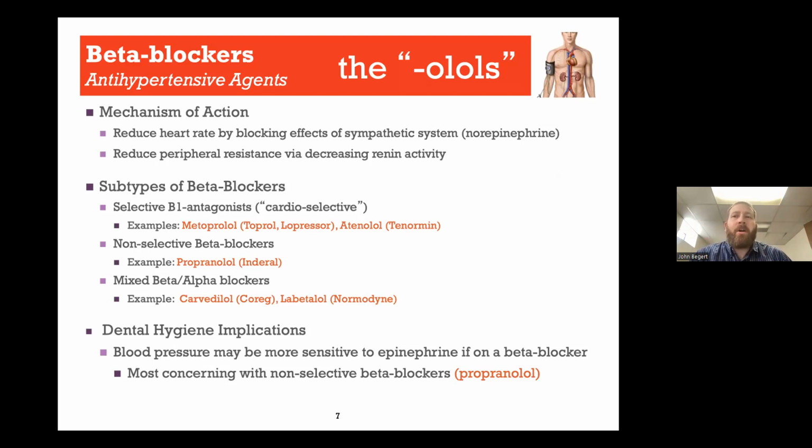These work mostly in the heart. Well, we'll talk about where they work here in a second, but they basically block norepinephrine and epinephrine from binding to beta receptors. And that has various downstream effects. So we have our cardioselective beta blockers, which are the beta-1 antagonists. So that's some examples here: metoprolol and atenolol, probably the most common ones you'll see. The nice thing about this class is they all end in olol. So if you see OLO or OLOL, that means it's a beta blocker.